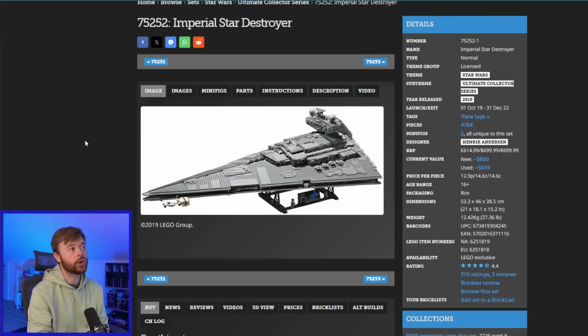Next up, we're going to look at the Imperial Star Destroyer. This is 75252, and this is the set that retired at the end of 2022. So this one has only been retired for a while. It was a $700 set, 4,784 pieces, and 2 minifigures. Now, this is not the most expensive UCS set ever released, because we do have the Millennium Falcon still available today, but this is the most expensive one to ever retire, because it was $200 more than that Death Star that we just looked at.